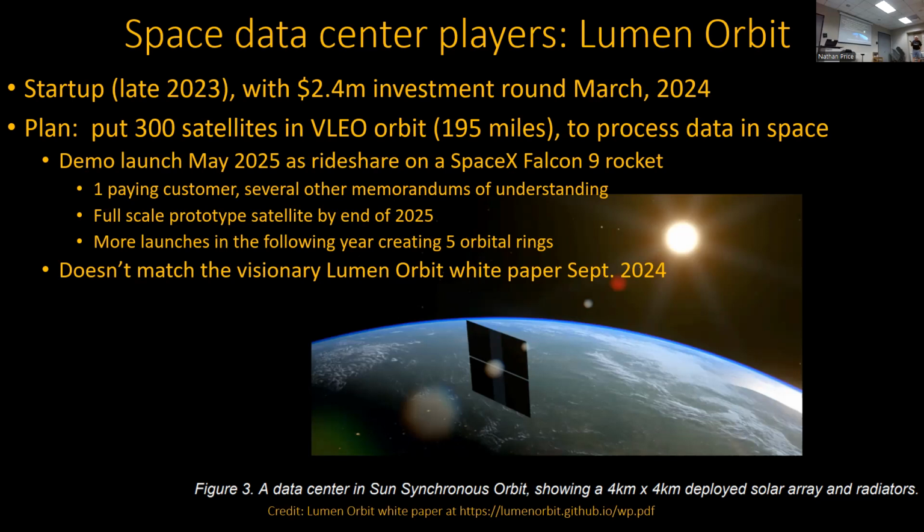There's a startup that just got going at the very end of last year, beginning of this year. They have a plan to put up 300 satellites to process data in space, and they're going to launch a demo in May 2025. And they say they have a paying customer for this already, and maybe several others that might do something. And they actually hope that by the following year, they could create at least a portion of the network. Now, what's interesting is they put out a white paper this month, and that's actually what drove this presentation. That is much more visionary.